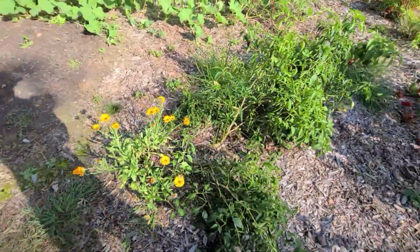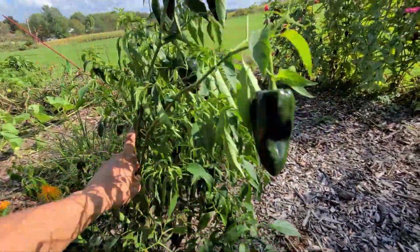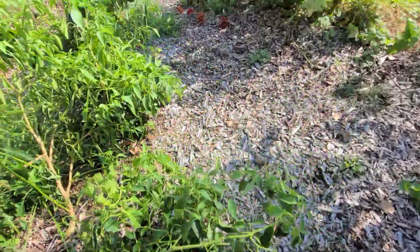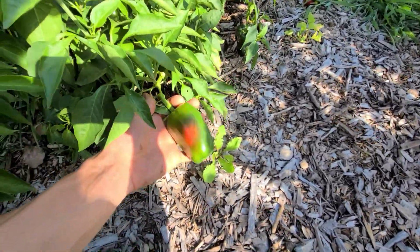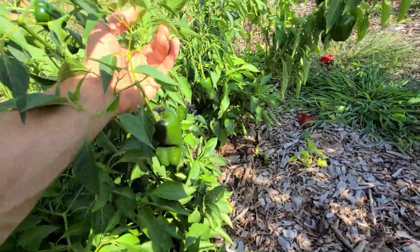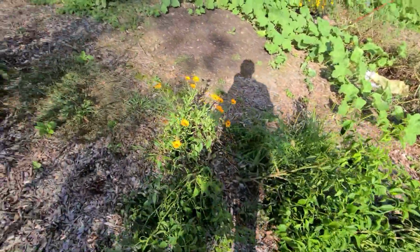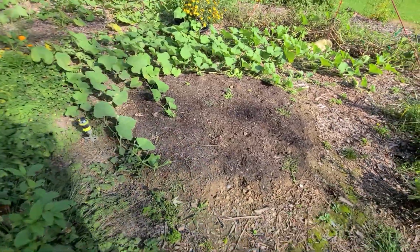Down here, my poblano peppers. I don't know why I grew these. I thought they were going to be good for stuffed peppers, but wasn't really keen on the flavor. I don't know. Still have more bell peppers. You see I got a California bell pepper turning red right there. Plenty more hanging. More bell peppers over here. So it's actually surprising to have all this still going on in the fall. Sweet potatoes, definitely don't have any of those.